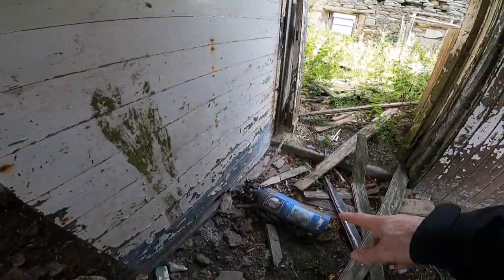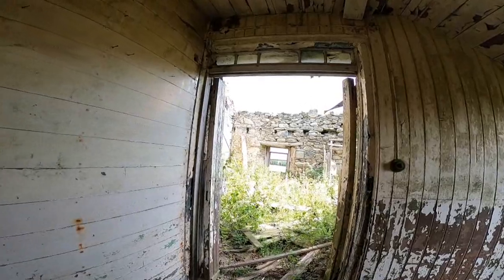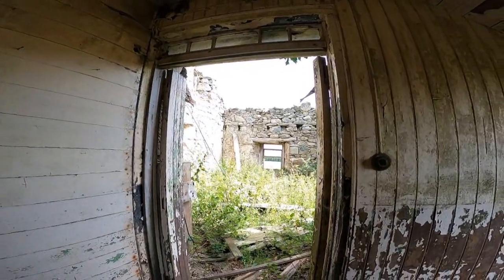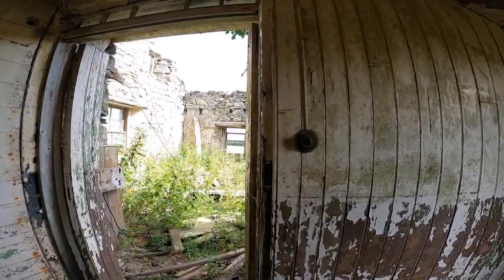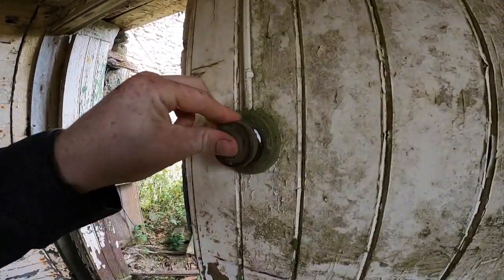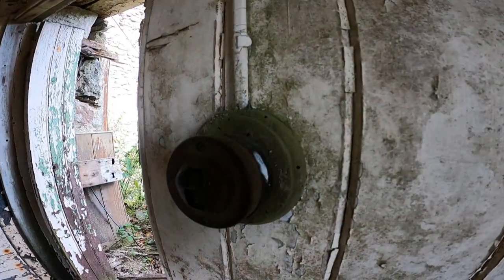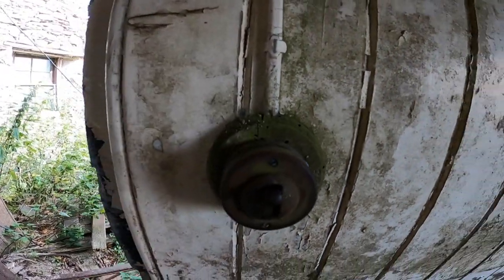Yeah, there's a fire extinguisher lying. I'm not sure if a place like this even went on fire. It could have perished in a fire. There's another one of those cool light switches. Still goes, it still works. Check it out. It's actually got woodworm in the backboard of it right there, folks.